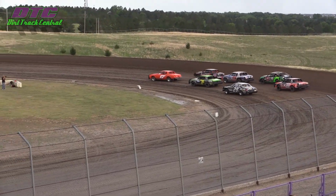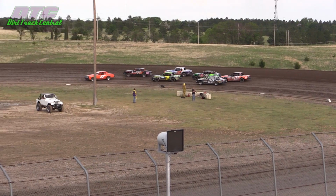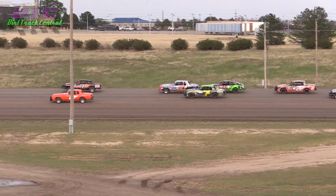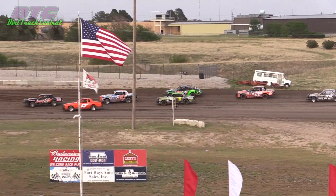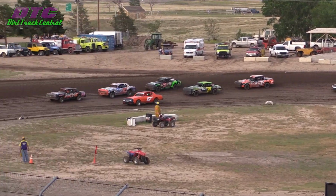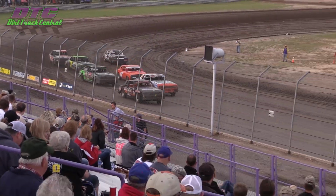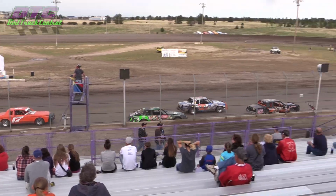Warman in his second race here at RPM Speedway in that bright orange car. A little loose coming out of 2. That allows the 22R, Lyle Russell, to jump to the outside and get to the lead. Travis Koop will go to second on the outside of Warman, try to split the 2 and take a run at the top spot.